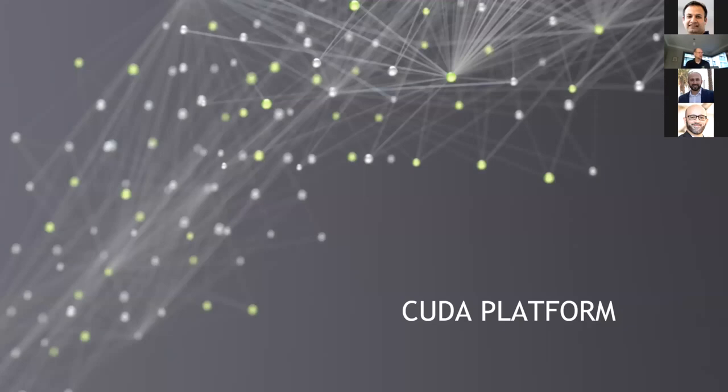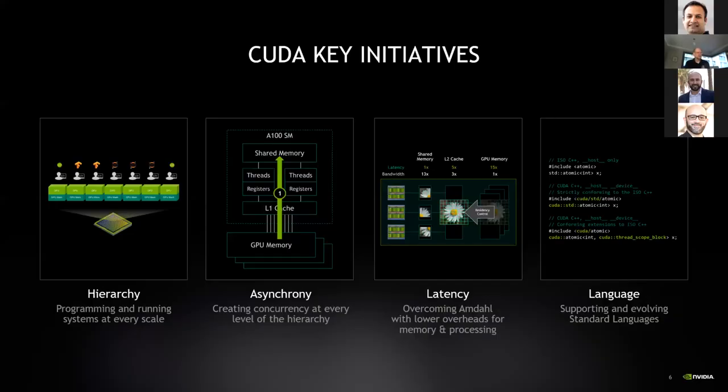So let's begin by spending some time talking about the CUDA platform and some of the recent innovations in this area. So these are four places in which NVIDIA is really driving forward innovation to try to maintain the pace of development of the CUDA platform and maintain its applicability in many areas. I'm going to talk about each of these a little bit just for a couple of minutes with different slides.